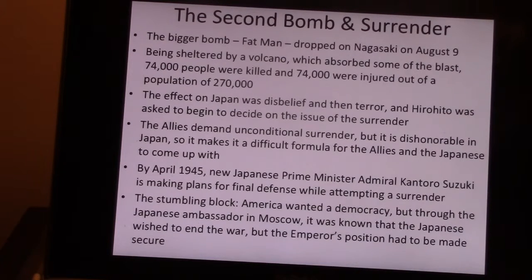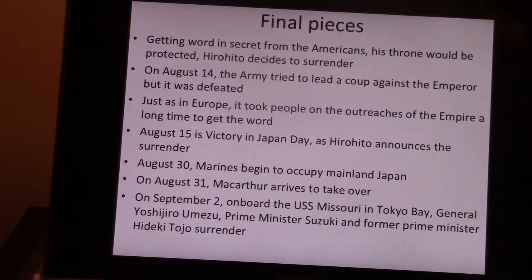But the Japanese ambassador in Moscow said, hey, we'll end the war, but you got to keep the emperor in place. You have to make sure he is secure. So we'll do a constitutional monarchy, but we're not going to have a democracy. We sent word that we would allow his throne to be protected, but Japan would be occupied. Hirohito surrenders. On August 14th, believe it or not, the honorable and loyal Japanese tried to lead a coup against the emperor, but it was quickly defeated.